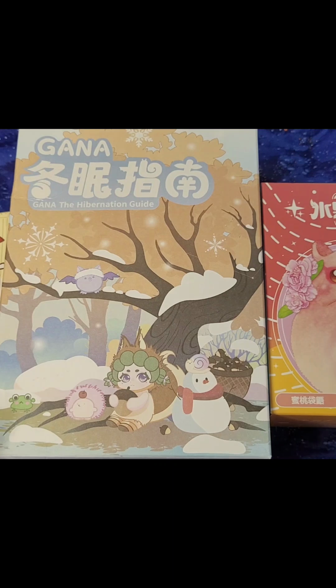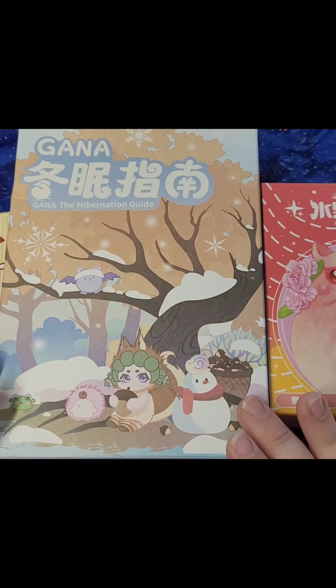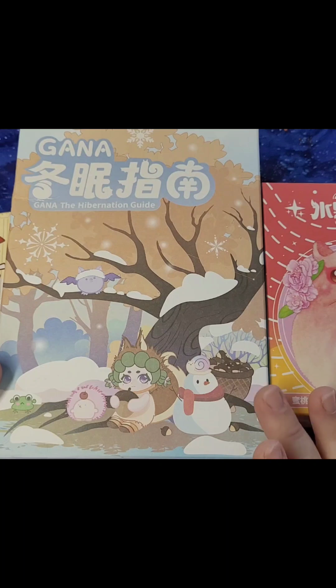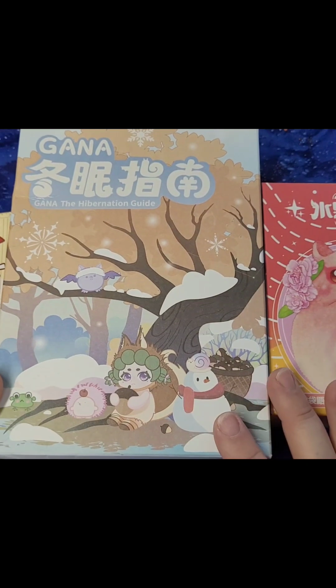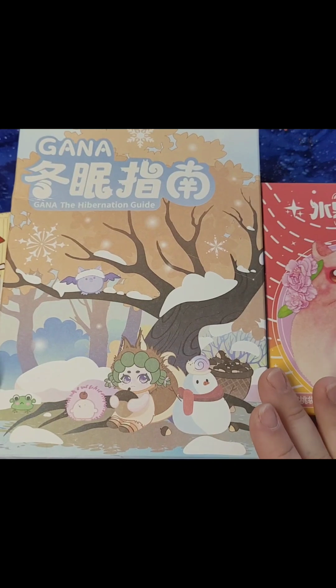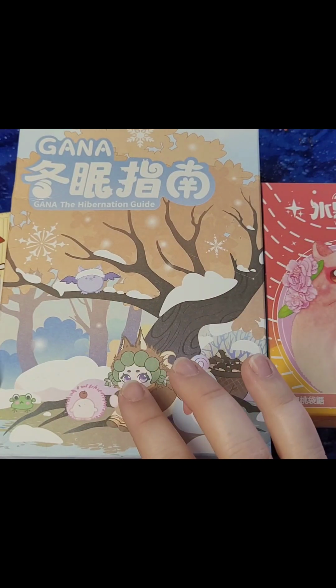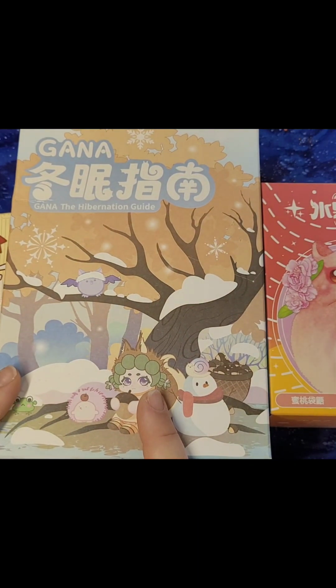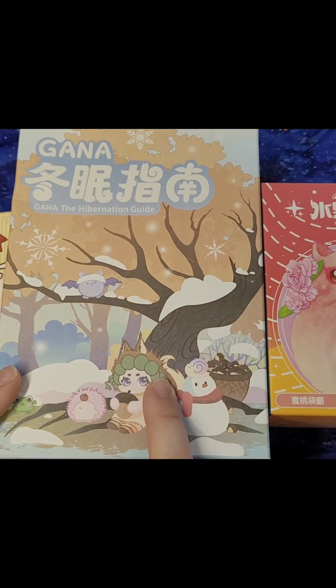Okay, anyways. Today I've got some new IPs, like I said. This one is Ghana, the Hibernation Guide. To me it looks like an art doll. It's like a half plushy, half art toy. It's got plastic faces. I believe this is a soft body, plastic face type deal. Really excited about this because, as some of you know, I do make art dolls, so I feel like this is right up my alley.